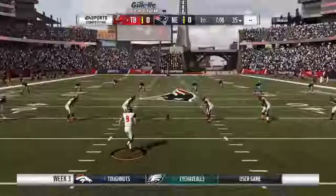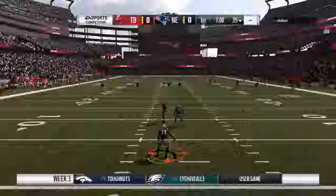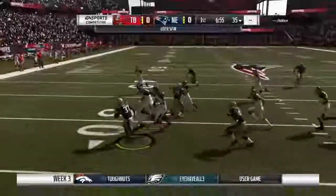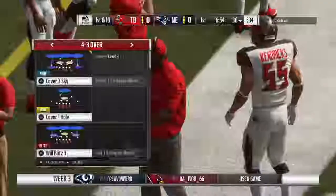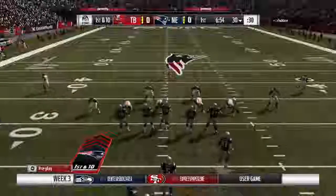Two 1-1 teams here, each looking to move over .500, and we're underway here in Week 3. This is taken at the 3. And a nice return sets him up pretty good here at the 30-yard line. So 1st and 10 now from the 30.